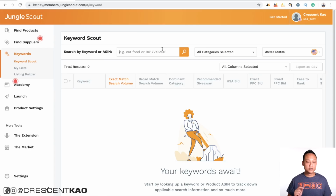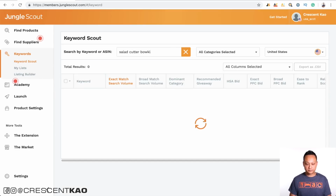So in order to create a master keyword list, we need to generate a list of keywords using the broadest keyword for the product. So for example, if we're doing a salad cutter bowl, I would type in salad cutter bowl.